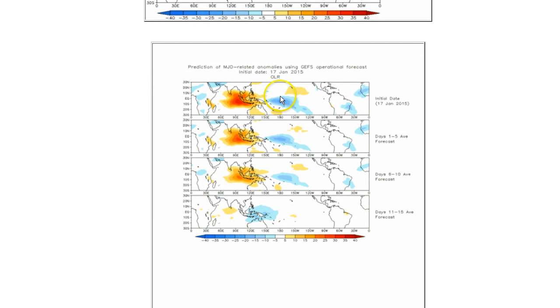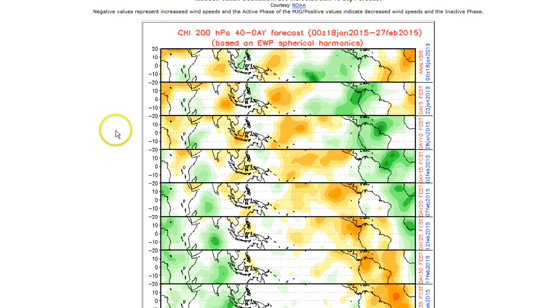But the dynamic model suggests that the active phase of the MJO is actually supposed to hold its position through about 10 days out and then redevelop, sort of backtrack and then re-get itself together over the West Pacific. This would be the ideal situation. No guarantee that it's going to happen, but an interesting projection just the same. And finally, the upper level model, which doesn't support any of that.